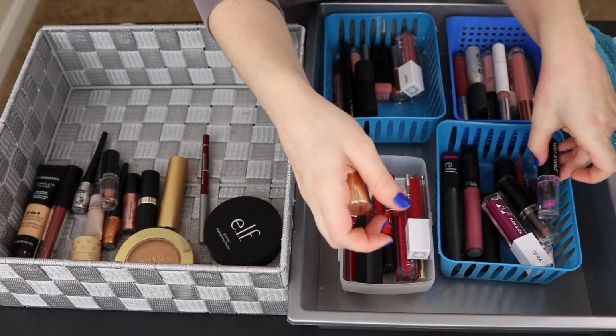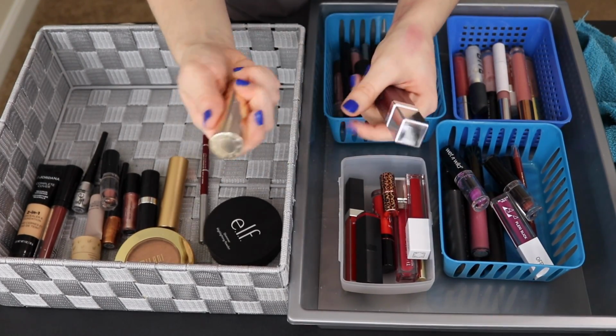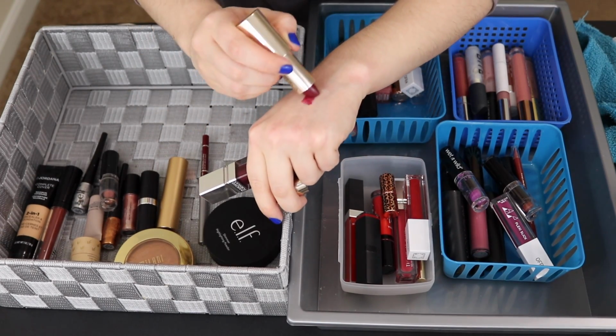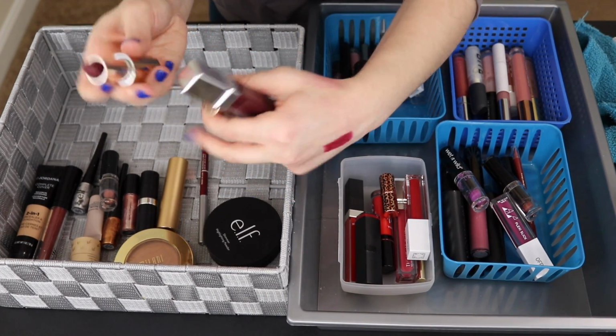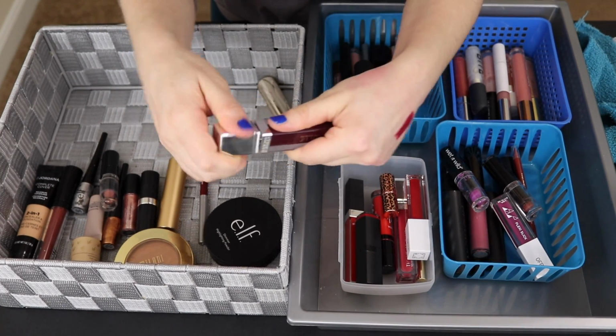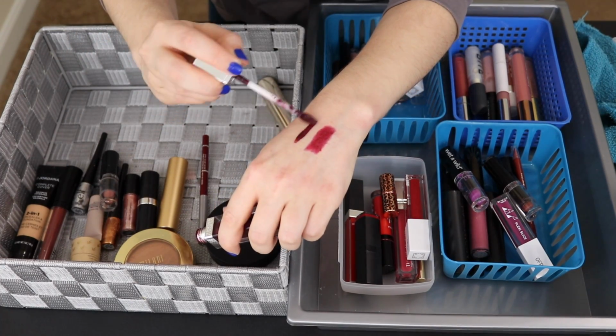So there's two that I want to compare here, two very vampy colors. I have Becca Merlot. This is beautiful, you guys. Look at that rich color. And then I have this Physicians Formula Noirishing Plum. It's like a pun. And this one is a bit darker.